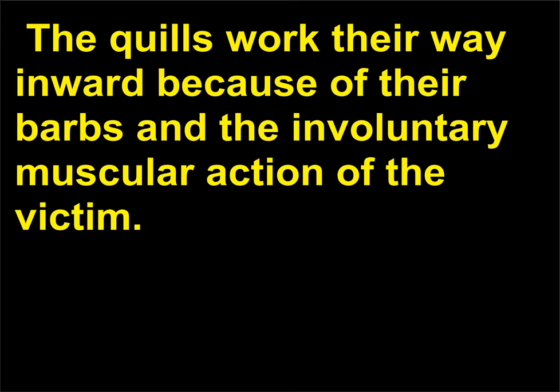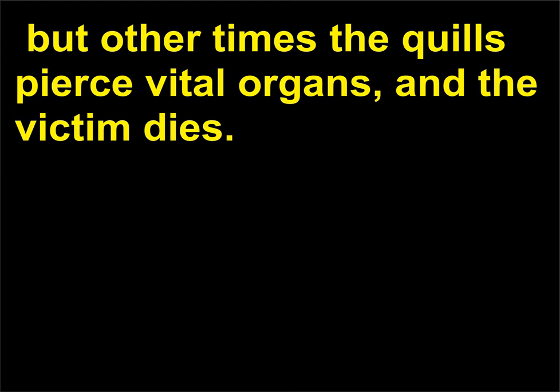The quills work their way inward because of their barbs and the involuntary muscular action of the victim. Sometimes the quills can work themselves out, but other times the quills pierce vital organs, and the victim dies.